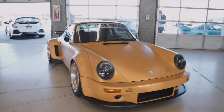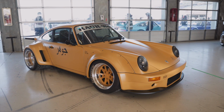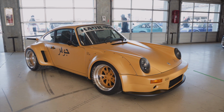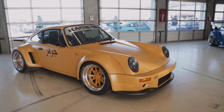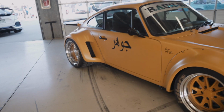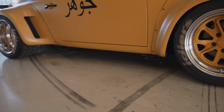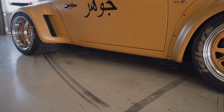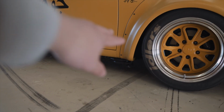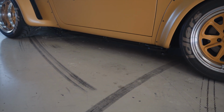So this one's really interesting to me because this is the most tame RWB I've ever seen. It's very simple. I almost didn't think it was an RWB when I walked up on it. But I'm a fan. The only thing I don't like is that it just doesn't have any kind of skirts, which I guess is part of the look, but it looks a little funky, and just seeing those exposed, I don't even know what that is, but still cool.